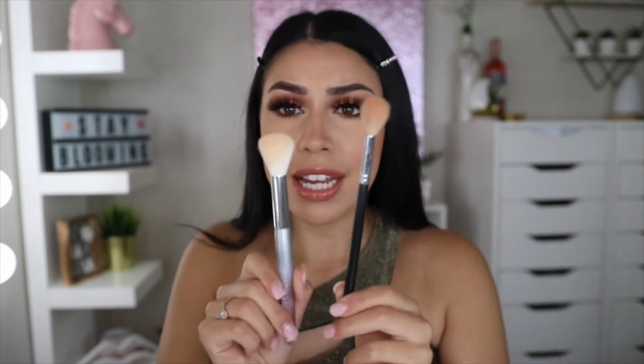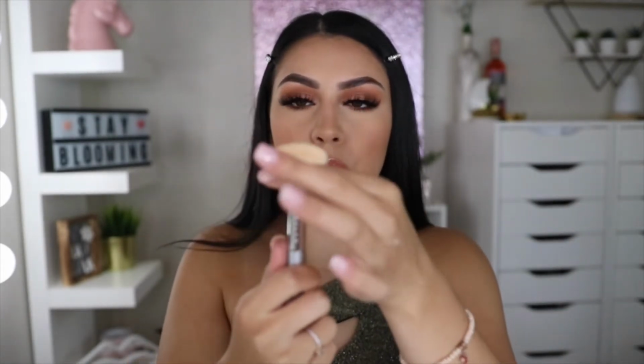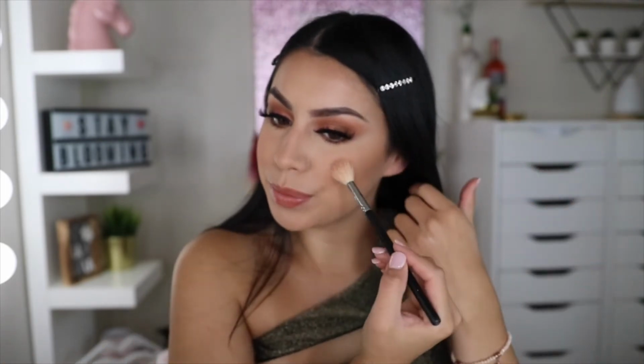I did not buy the brush for this one, so I'm just going to be using my Morphe M510 brush. It kind of looks similar to this one, except this one's thinner and this one's a lot wider. But this is good because I don't like a wide highlighter brush. I like more of a focused one. So we're just going to go in. When I have a loose highlight, I like to use whatever's left over on the lid and then I can dip in for more because I don't want to go in right away. So let's try this.